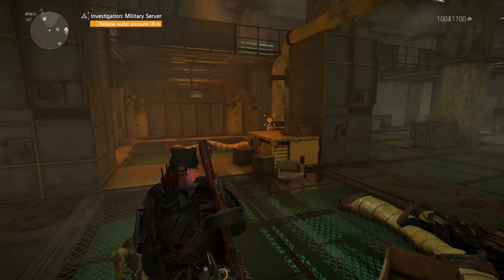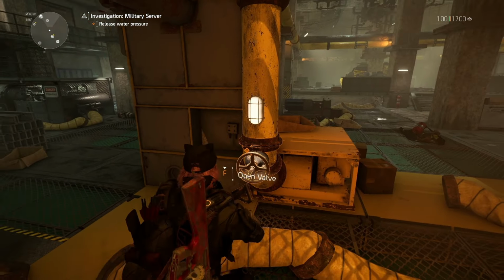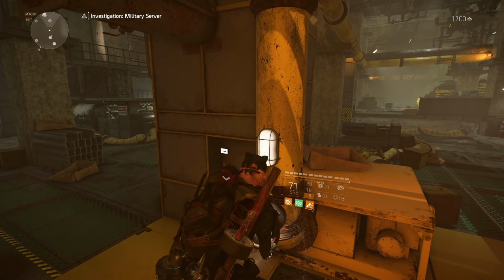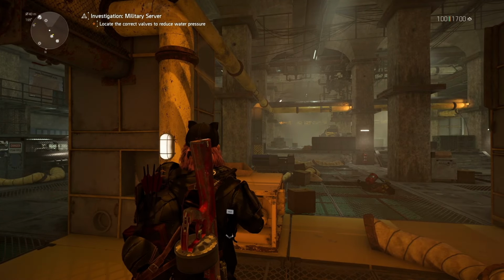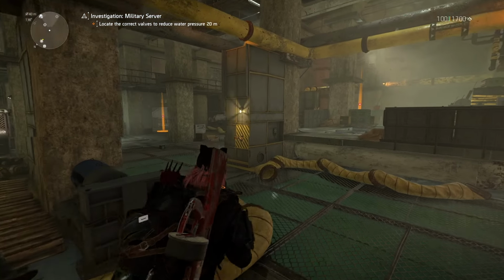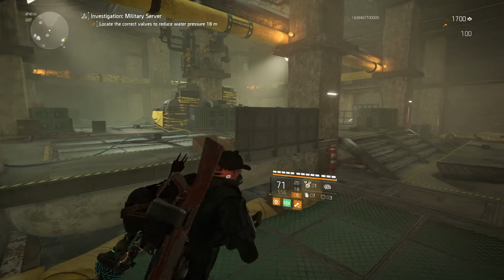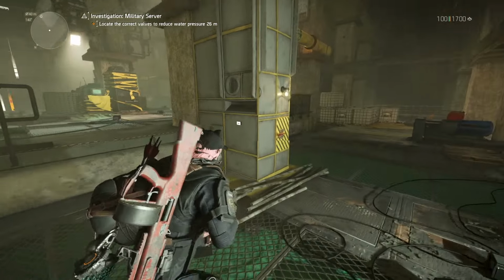puzzle. Your objective marker will take you to this valve, and your objective is to release the water pressure. To complete this puzzle, you've just got to interact with this valve to begin with, and that'll show you that there's a problem with the water pressure, and you've got to hit some switches. So as you follow this big yellow tube or pipe round, you'll notice where these switches are. You can see you can turn this lever here. It's got like a hazard background. There are other switches that don't have the hazard background.